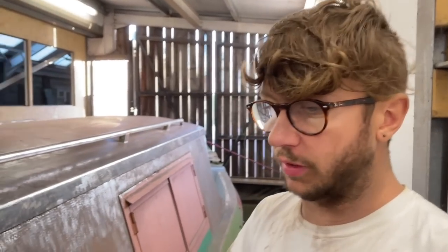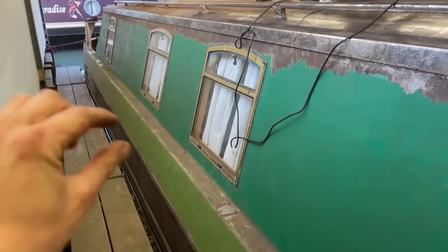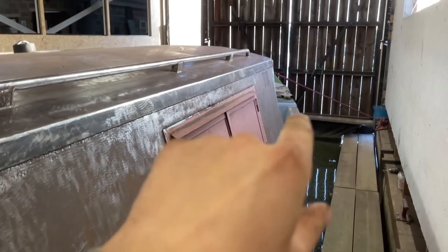Just to switch the tools up a little bit, I have peeled back paint on this portion. That to do, gunnels to do, front section to do.